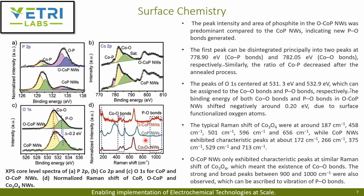And also they did the Raman spectra, and they could find the characteristic peaks of cobalt oxide on all the oxygen functionalized cobalt phosphide nanowires or just cobalt phosphide nanowires. And the oxygen functionalized cobalt phosphide nanowires exhibited a similar peak shift as cobalt oxide, which means there is an existence of this cobalt and oxygen bond. And also there were stronger and broad peaks around 900 to 1000 centimeter inverse, which was attributed to the presence of P-O bond.